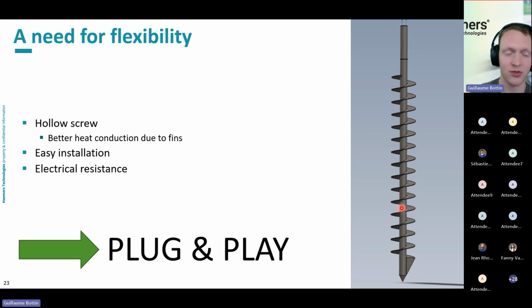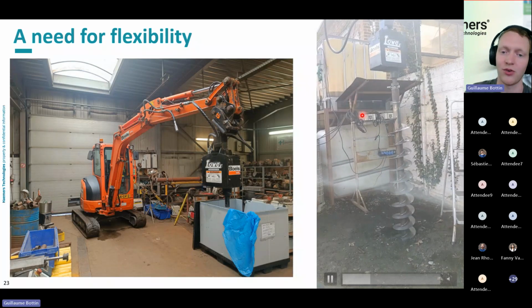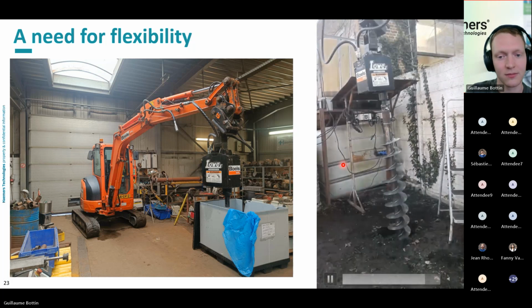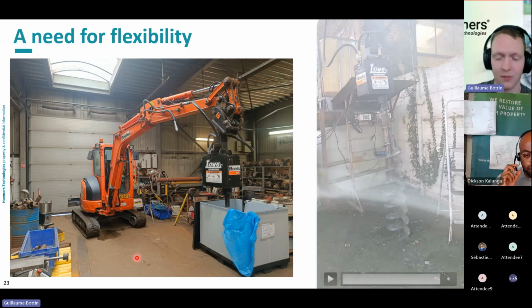It's very easy to install. Indeed, you just drill it into the ground. There is an electrical resistance inside. You plug it, it heats, and it's done. And here is the installation procedure. So here on the right of the screen, you have the screw being drilled inside. As you can see, it goes very quickly into the ground with no very big resistance. And here is the small excavating machine that we need. Just that, and it's okay.